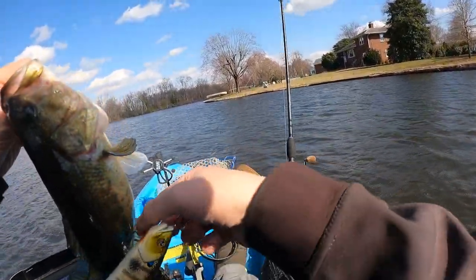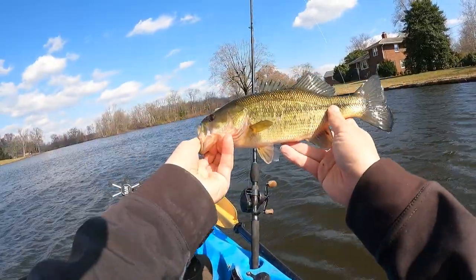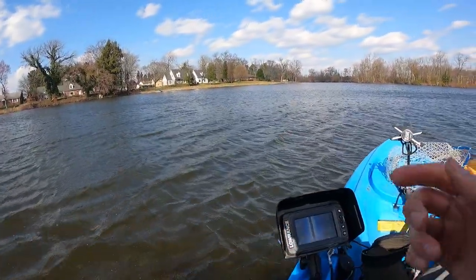So he got hooked on his side. Let's get him out very quick. Woot woot! Wind blown side. Let's go!